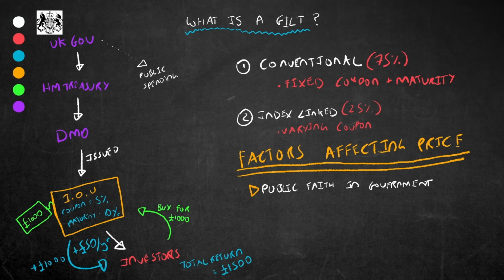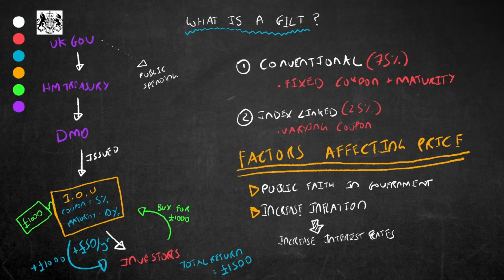Somewhat related to this is the level of interest rates. If interest rates go up, it's mainly then that gilt prices fall and vice versa. And this is linked to inflation. So if inflation goes up, what happens usually is that governments tend to increase interest rates, which you can check out in a separate video I did here. And an increase in interest rates means a decrease in gilt prices. This is because investors can find a better return elsewhere than in buying government bonds.